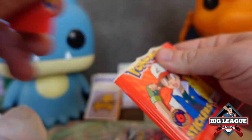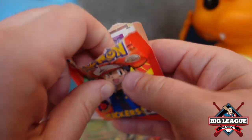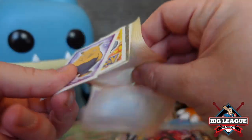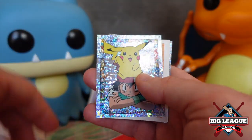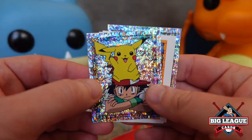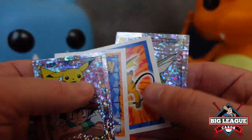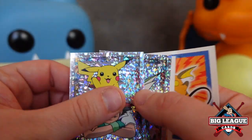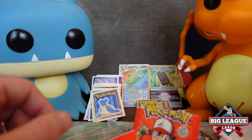All right, here's our last pack of these. Ooh, I see more holograph right here. That one's hanging out in the back. Let's see if we can pull it out of this pack. I got some Drowzee. Oh, look at that. We got a double hit in this one. We have Ash with Pikachu, Lapras, Raichu, and a Scyther. All right, that's a pretty awesome pack. Very cool. We got some nice hits in those stickers. Very cool to see.